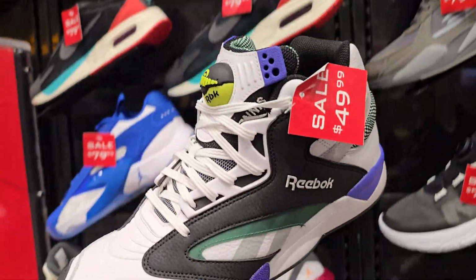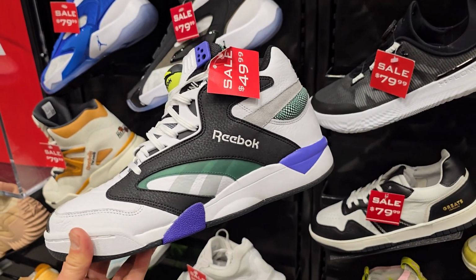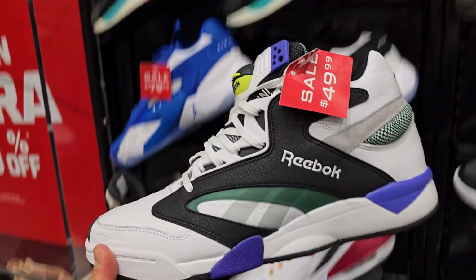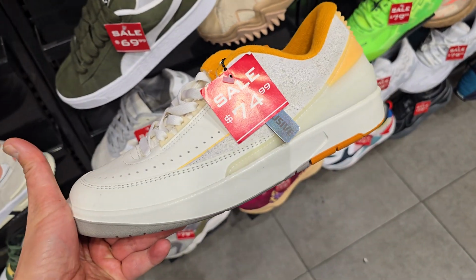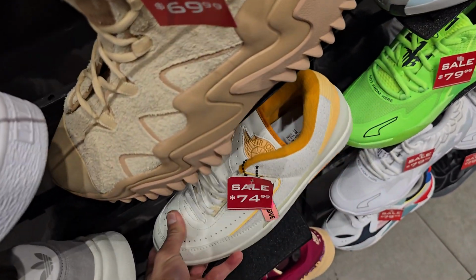$25 for these Pumps right here. These are the Shaq Attacks. Shaq Victory. These are going for $25 for these. Holy cow. That's definitely a solid price. Wow. One of the few exceptions right here. These are not 50% off. One of the few exceptions, dude, but almost everything else is.